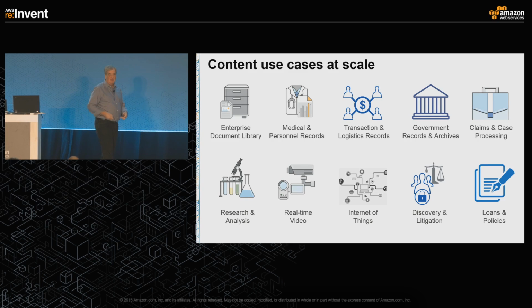Claims processing, a lot of research and analysis, actually generating a lot of information that needs to be captured, clinical notebooks, real-time video, and the Internet of Things. Where those two collide is actually body cams on police officers generating lots and lots of information. In the UK, there's actually the same number of police as there are in the city of New York. So when you start to count up all the information that exists in all the police departments in the US, that's a heck of a lot.